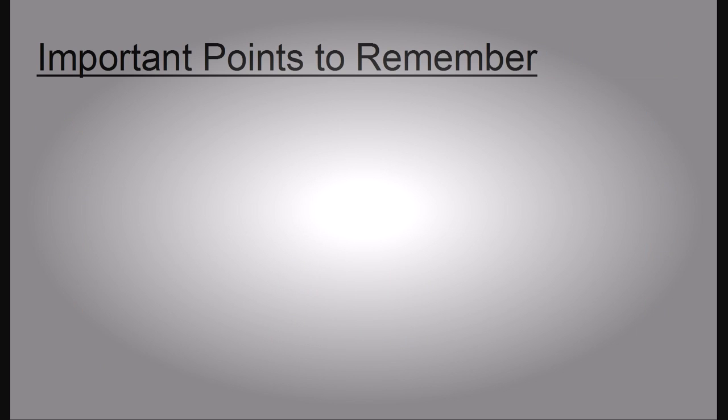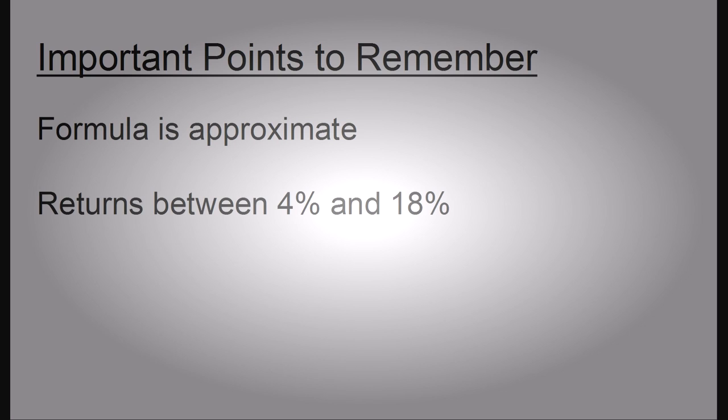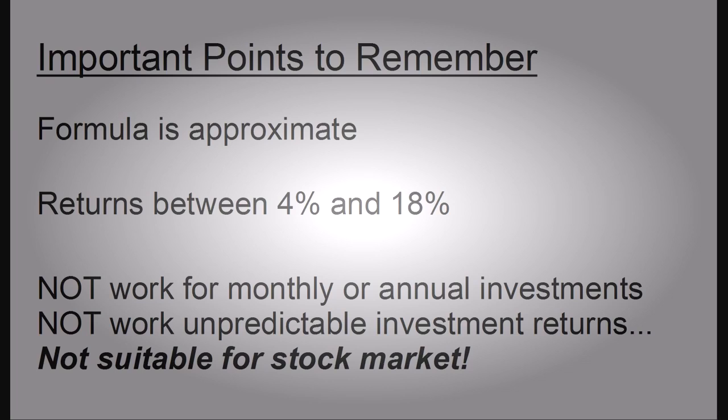While the rule of 72 is very popular, there are some important things to remember. First of all, it's an approximate formula, and although it's accurate, it is still an approximation. It's only going to work for returns between about 4% and 18%. And most importantly, the rule of 72 will not work if you keep investing every month or every year. And it also requires a constant return every year.